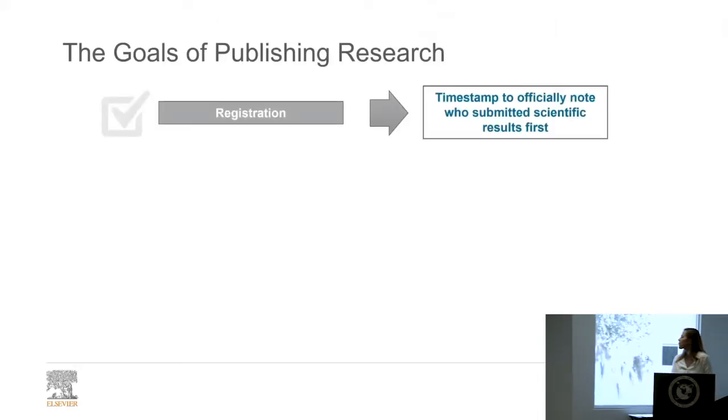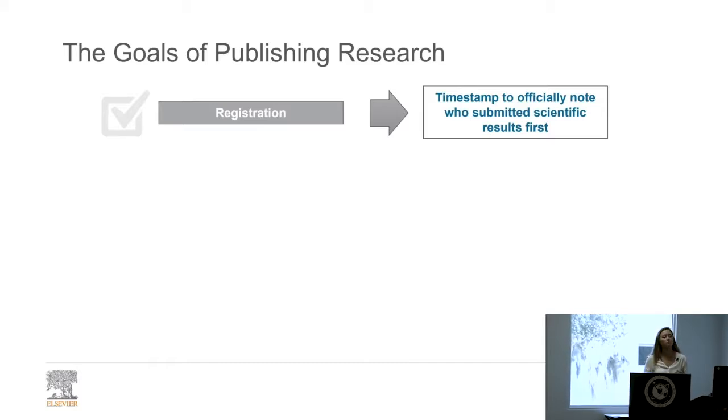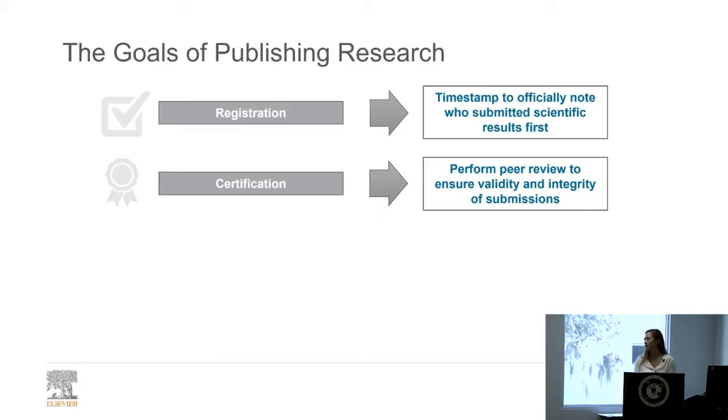If we break it down a little bit, there's a couple different reasons why people get into research and publishing research. The first would be registration. Registration is a timestamp to officially note who submitted scientific results first. Many times in scientific history, people have come up with the same ideas, but the person who gets credit is the person who first published it. So registration is a really important aspect of publishing research, as well as certification. This is really the aspect of peer review. As you may know, when you submit an article for publication, you typically go through a pretty rigorous peer review process. This is to ensure the validity and integrity of your submission, to make sure that your work is sound and that it's contributing to the body of knowledge. So we're trying to advance science in this very large and even faster growing body of knowledge that we're all developing together.